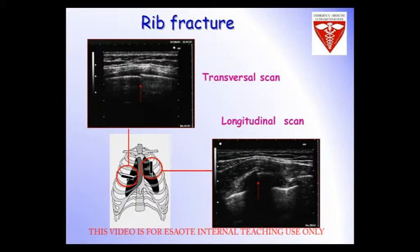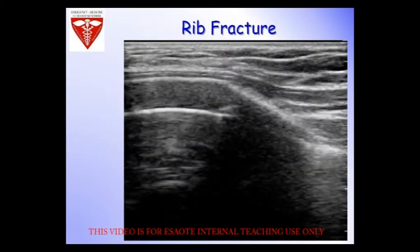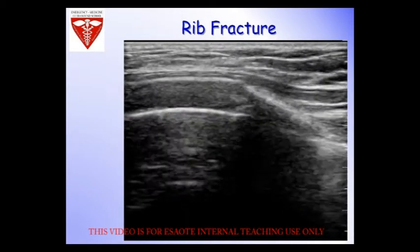The rib fracture, by a transversal scan, okay, the probe is parallel to the rib. With the longitudinal scan, you can see the images that you know well of the rib. This is the cortical of the rib, and this is the interruption of the cortical. At this point, there is a fracture. This is a rib fracture.